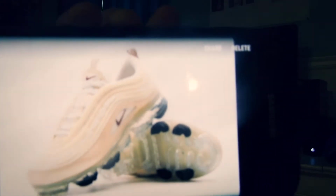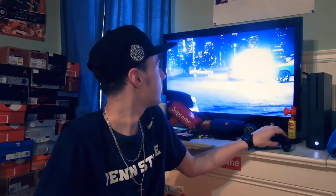Fire, bro. Those are fire right there. I like these a lot. There's some heat right there. I think it's called, I forget what the colorway was. I can't remember what it was called.